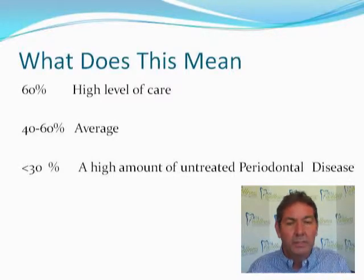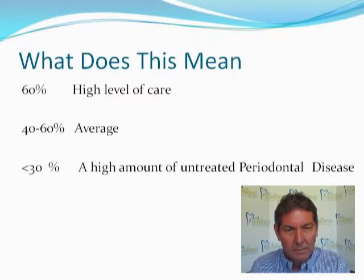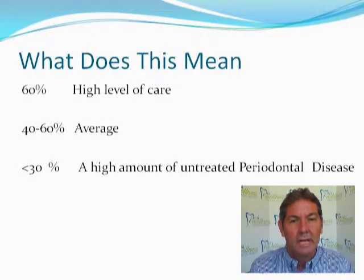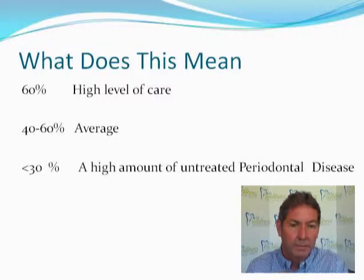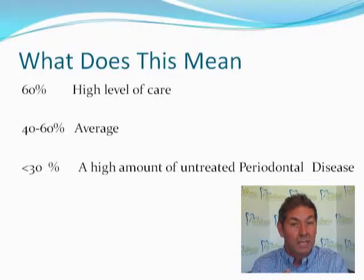Now, the other thing you can look at is, you say, well, Dr. Larkin, if there's a high level of untreated disease, there's some potential to unlock there. And I don't disagree with that. But here's what I know: you're going to have to go in there and create systems from scratch, because the systems do not exist. These people have disease, but they're getting routine prophies. So what you're faced with, without question, is probably replacing personnel.